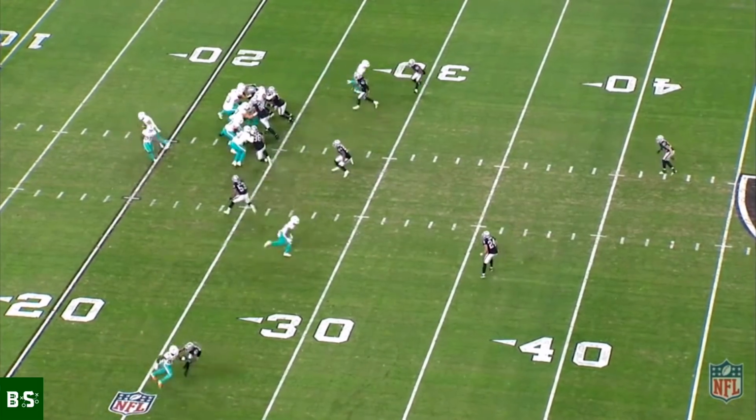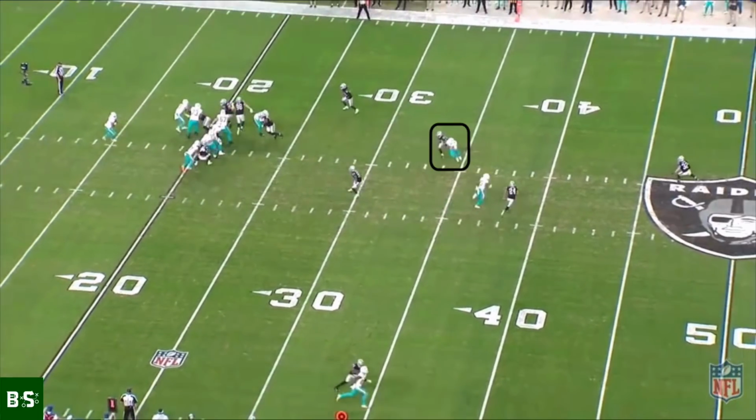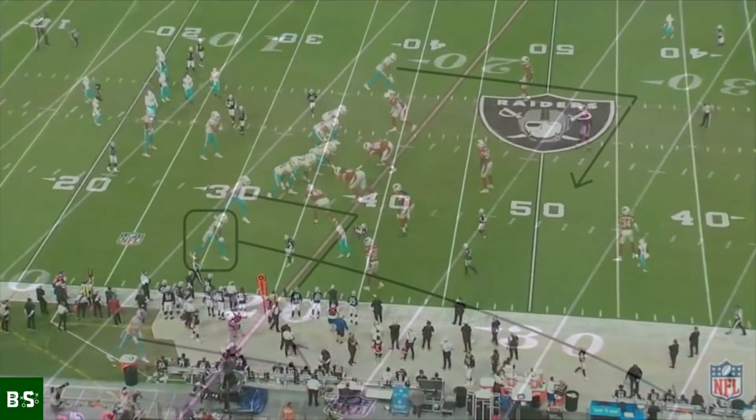After Tua takes the snap, the cornerback covering Mike Gesicki, Nevin Lawson, is using trail technique, which is when the defensive back places himself between the receiver and the ball. Gesicki has a step on Lawson, which should tell Tua to lead him vertically, but he instead throws a jump ball that forces Gesicki to work back and try to make a very difficult contested catch.